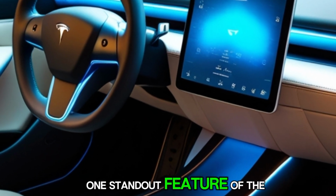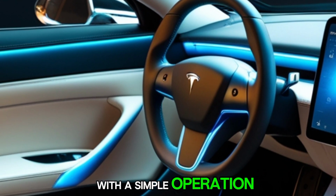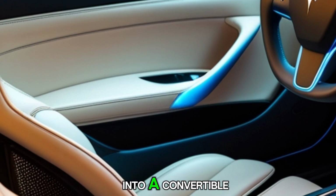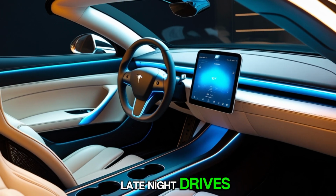One standout feature of the Roadster is its removable glass roof. With a simple operation, you can transform this car into a convertible, letting you soak in the sun or enjoy the stars during late-night drives.